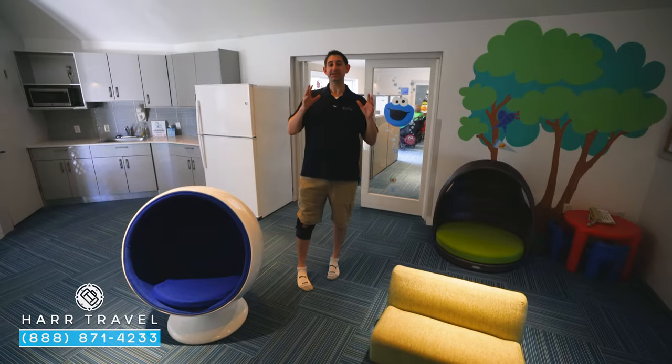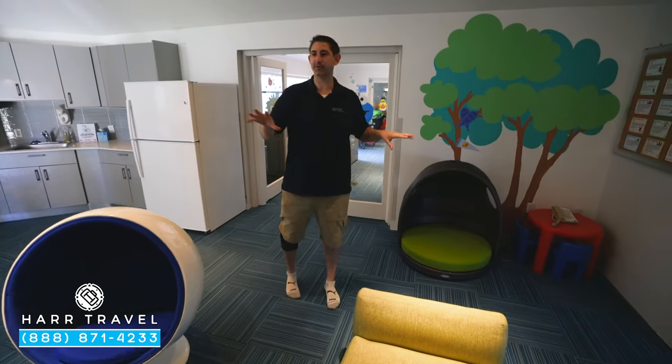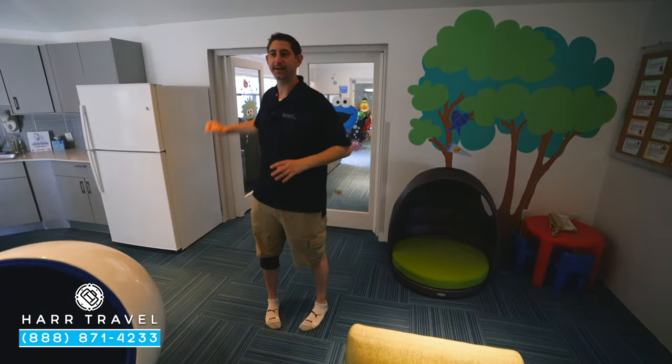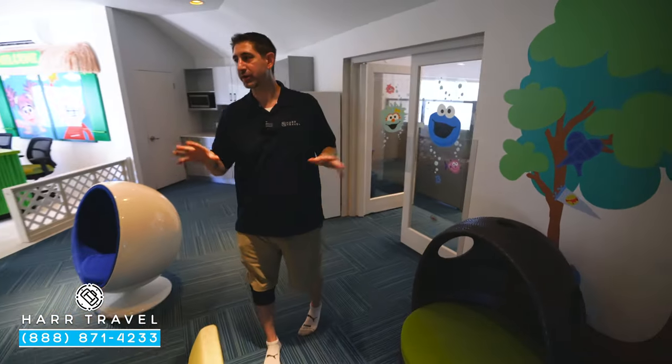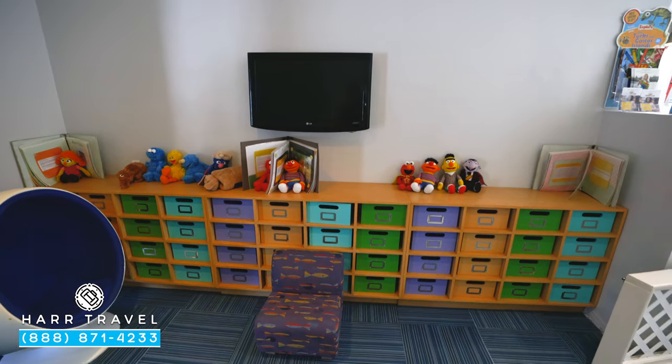Now, of course, every single kid naps at different times. So they have these nice little spaces set up throughout. Maybe there's nap time going on back there. Some kids are sitting here watching TV. And of course, all of the furniture, and more of the Sesame Street characters are here to play with them. This room is for the 1 to 2.5-year-olds.